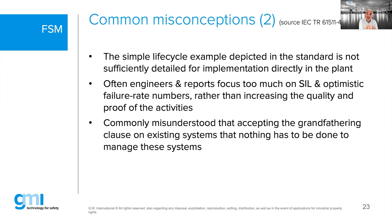And commonly people think, well, you know what? In 2016 came a new edition. We have a new modification now. We can still do the modification or maybe an extra loop or whatever we are building. We can still do it as the rest of the plant that was engineered in 2008. That's not what the purpose is.